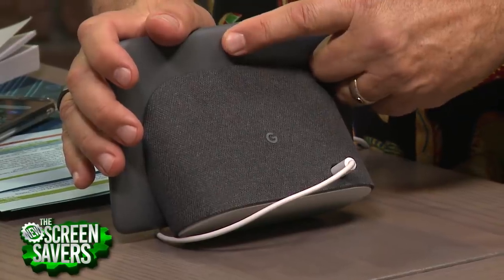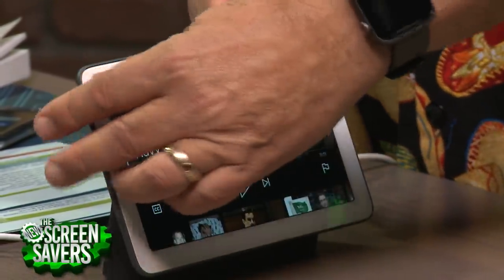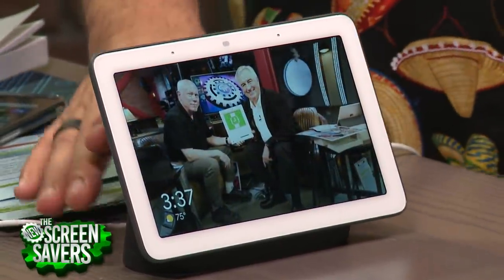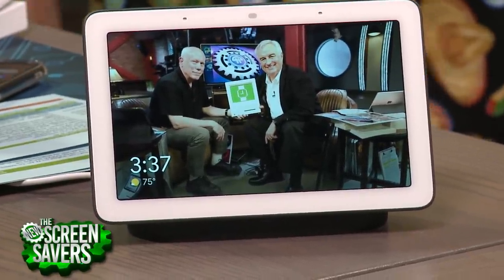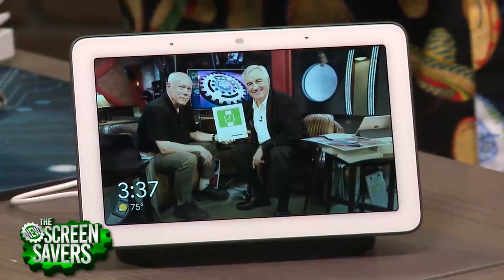It also has, and I think this is really important, a physical switch to turn off the mic. Voice recognition. Yep. So if I just want to use it as a photo frame and not have it listen to what I'm up to, I can just have it there. And I think it's interesting that Google has become so privacy focused. Yeah. And they've put that in since the original Google Home. Yeah, because I've got one of those.